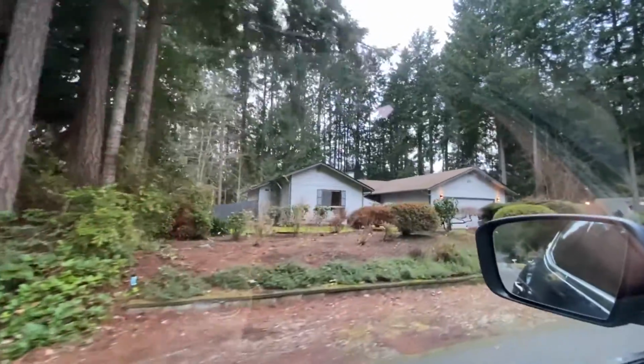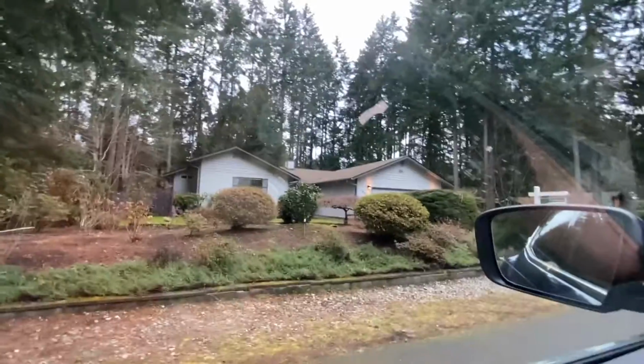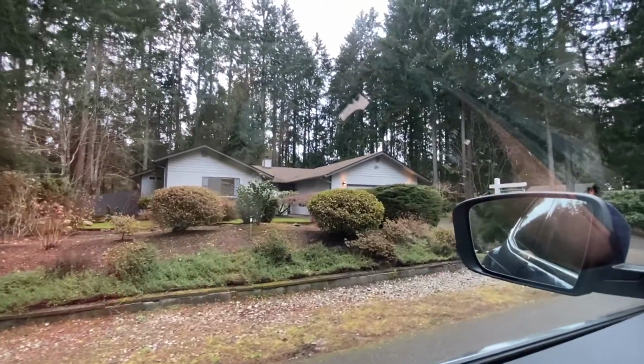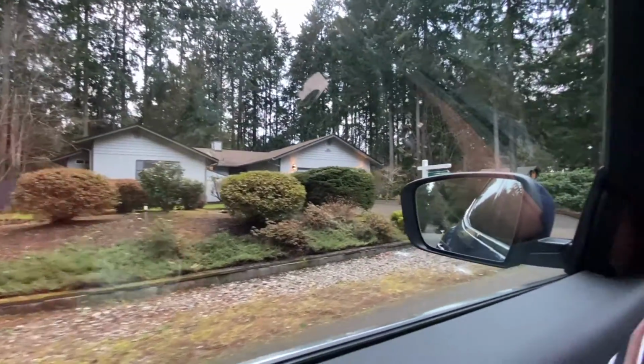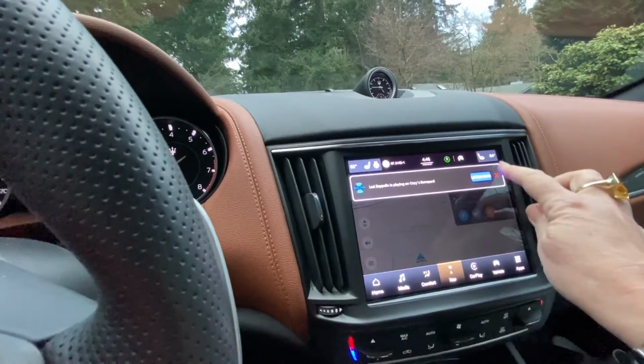Pretty lot. You've got kind of a park-like setting here. It looks like they were into gardening. I'm seeing what appears to be sprinklers and all kinds of cool shrubs. And I'll just show you. Turn this around.